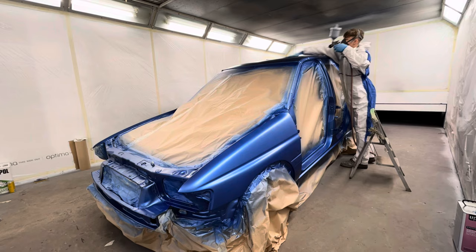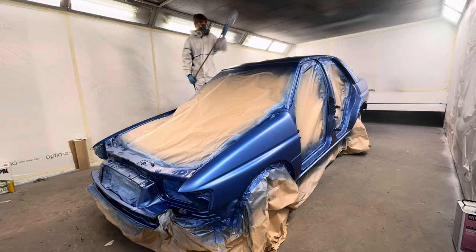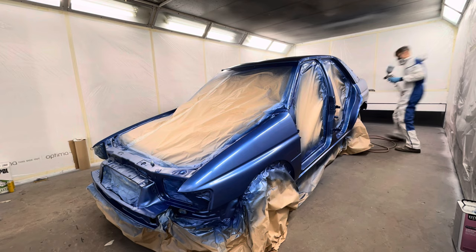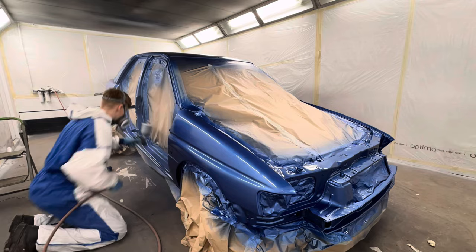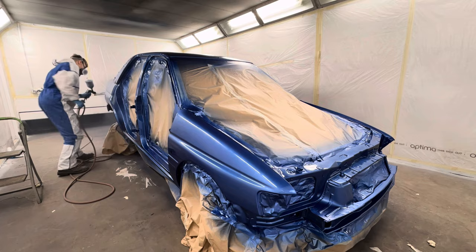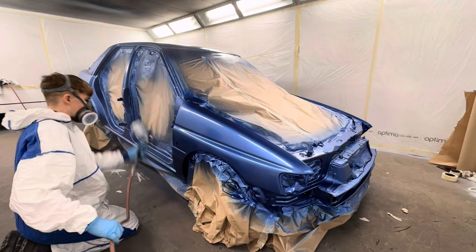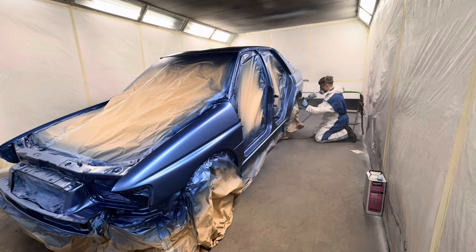And because I'm using solvent base coat, it dries out really, really quickly. And before I knew it, it was time for the second coat on the car. And then the Escort got its third and final coat of base coat. And that is the base coat complete on the Escort.